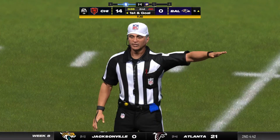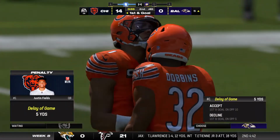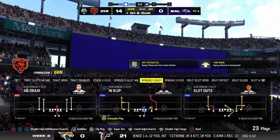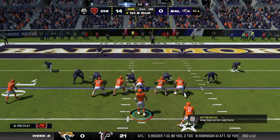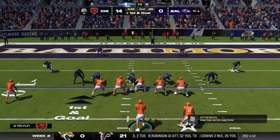Delay of game, offense. That flag accepted, and it backs the offense up a little bit. Still first down. Here we go. The delay of game, a costly one, as they're backed up 5 for 1st and goal.